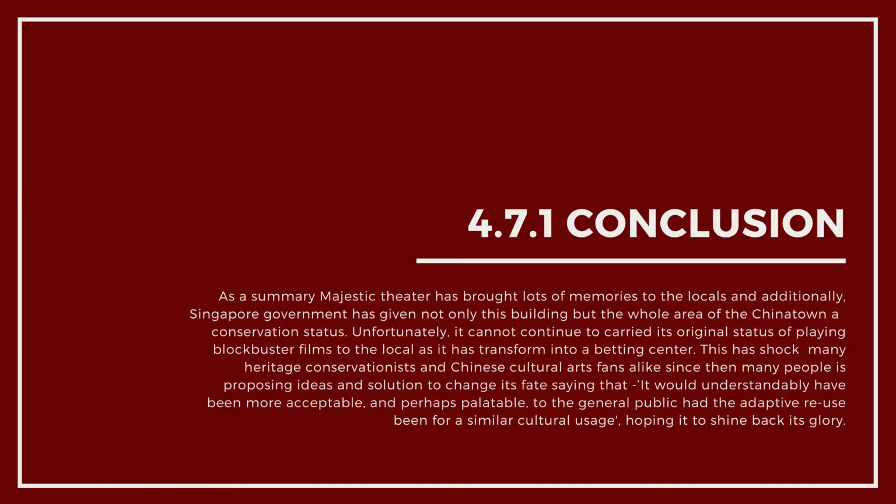As a summary, Majestic Theatre has brought a lot of memories to the locals, and additionally, the Singapore government has given not only this building but the whole area of Chinatown a conservation status. Unfortunately, it will not be playing blockbuster films to the locals as it has transformed into a betting centre. This has shocked many heritage conservationists since then. Many people are proposing ideas and solutions to change its fate, hoping it will shine back in its glory. Thank you.